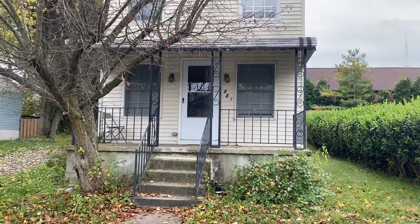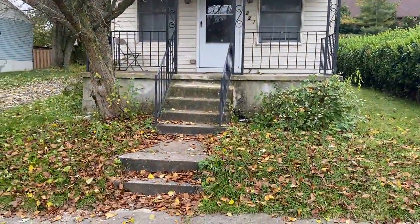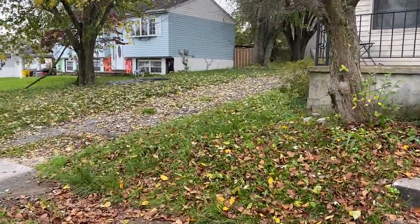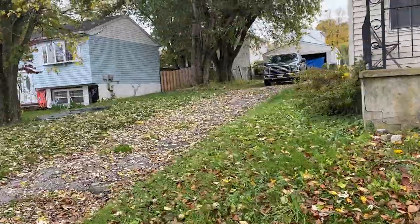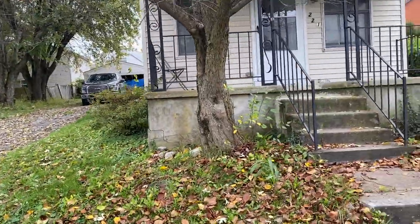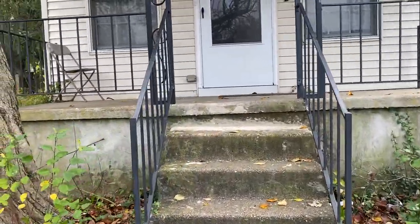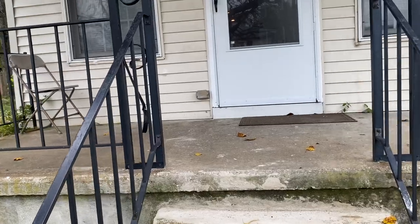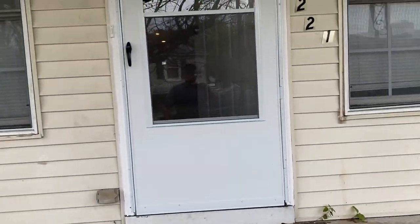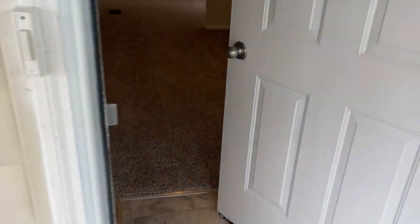Okay, we're here at 221 Bishop Avenue. This is a single family detached house. Has a driveway with a detached garage, which there is no doors, so it's just going to be considered like a carport. But here we are for a walkthrough for this house.